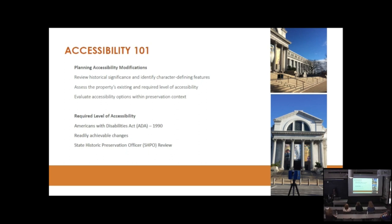So things that are easy, you should be thinking about doing. And the readily achievable changes can change through time with your organization. So if you're taking on a major building project, things may be more readily achievable than they were if you weren't taking on a major building project.